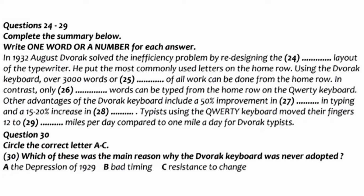Why? First of all, bad luck and bad timing on the part of the Dvorak team. First, there was the Depression. Not a good time for introducing change. But the main factor that worked against the Dvorak system was habit. People were used to the QWERTY keyboard. Computers today could easily switch the arrangement of letters to the Dvorak layout, but it seems that because of habit, the QWERTY layout remains dominant.